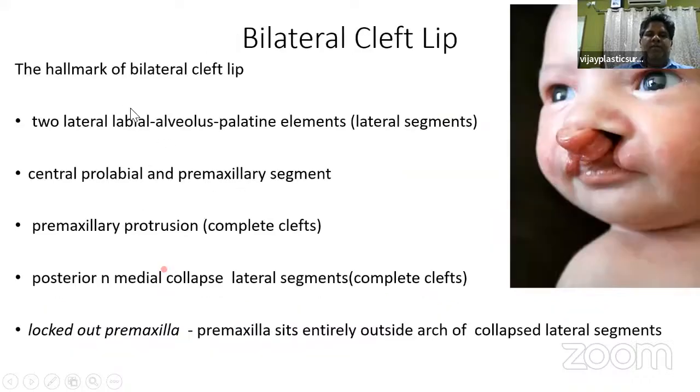In a bilateral cleft lip, the hallmark is that there are two labial alveolar palatine elements, also called the lateral segments. There is a central protruding prolabial and premaxillary element. Premaxilla means the upper four incisors and the anterior palate up to the incisive foramen, and the prolabium, which is nothing but the philtral part of our normal lip without its muscle, and the columella also. All this comprises the premaxilla.